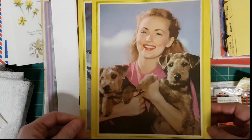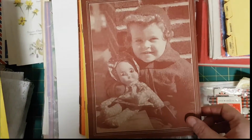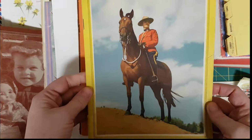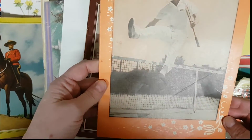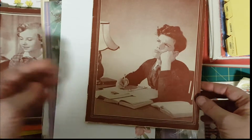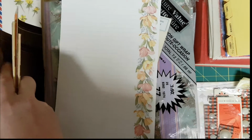So this one has a young lady with two dogs. Same back. Was there anything inside the cover? No. So not very thick, but here's a little girl and her dolly. This one feels a little heavier, darker paper. Feels like there's more paper, and there's a Mountie. And again, it's still got British. Here's a tennis player. He's probably famous. JHTC is on his shirt. And I bet you that's an electric typewriter, and he's working hard on his English homework. None of them have been used. I think they're fantastic. How many did I get there? 6? 7? 7. Wow. Good for me.